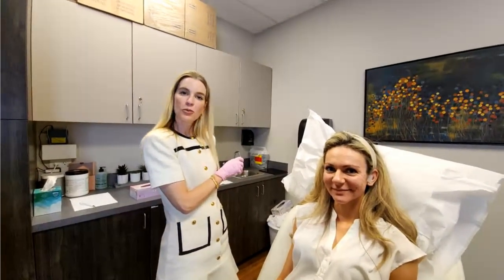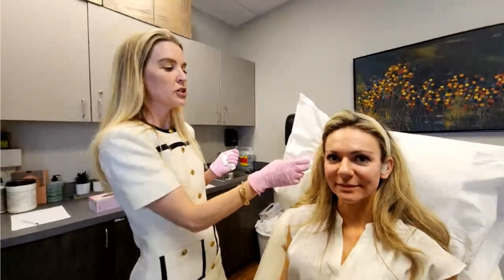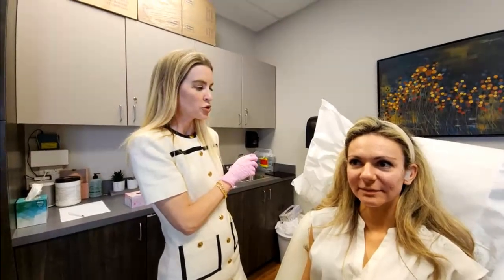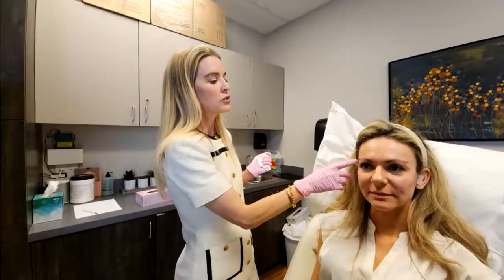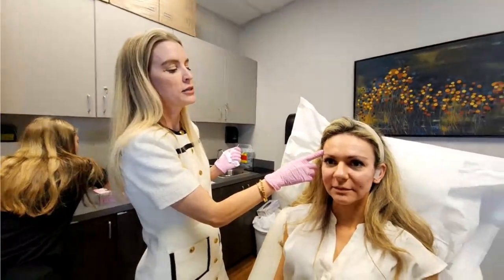So we'll be starting with some Sculptra for her upper face, which is something she's had done before. So this is more of a maintenance treatment. We're just going to put a little Sculptra in her temples. What that will do is pull up on her eyelids. That will make her eyes look wider and more alert, and of course, in a natural way.